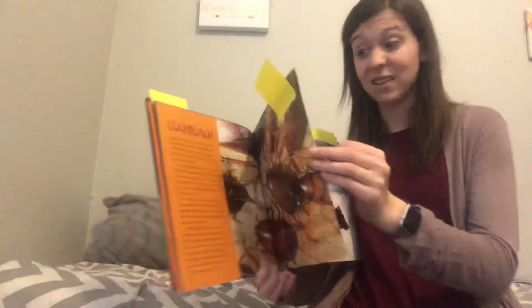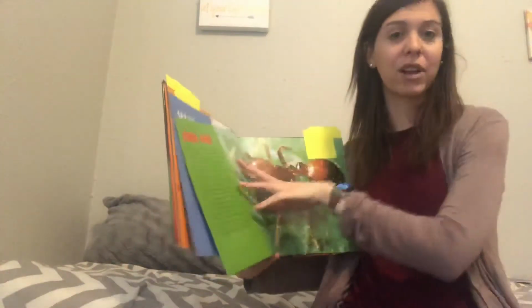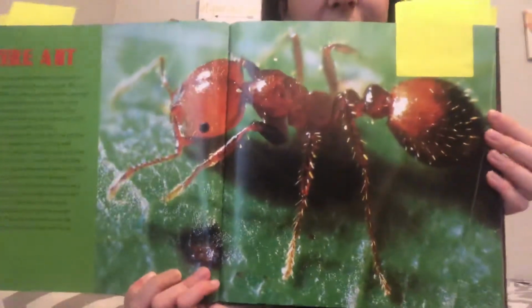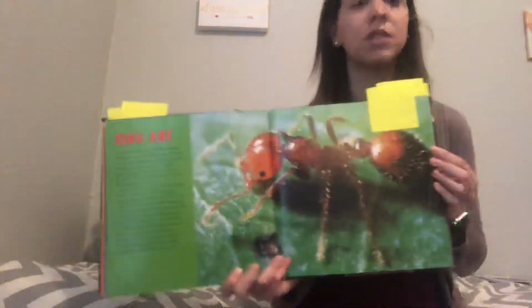3 miles is fast. Oops, that's a skunk. We are learning about that. This is a special kind of ant. It's called a fire ant. And these are special because they don't live near us. They live in different places.